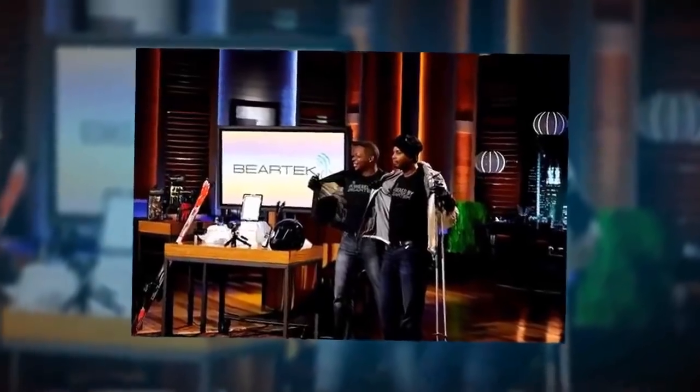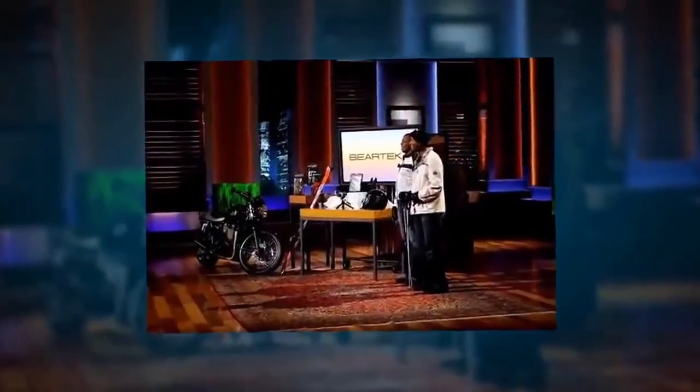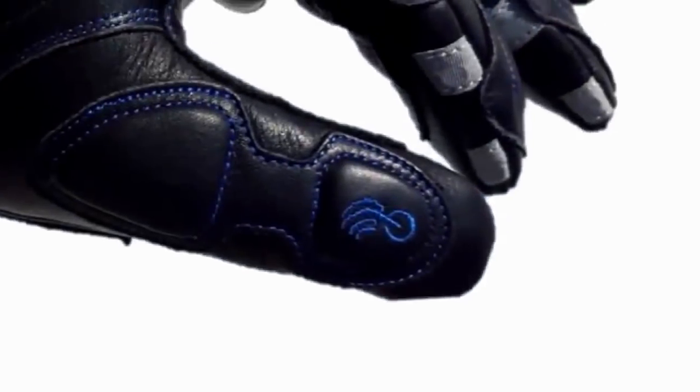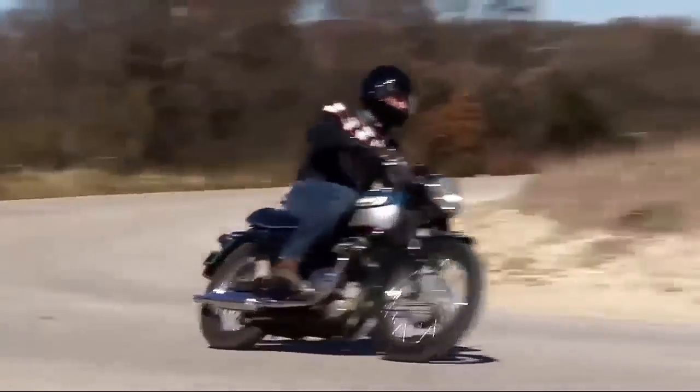Being on Shark Tank was just an absolutely amazing opportunity, because now we're able to show the world what BearTech is about. Now we want to bring you Generation 2. BearTech is the most simple, convenient, accurate way to control any device imaginable when you have gloves on, just by tapping your fingers together. Hidden inside this glove is a revolution.